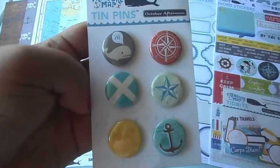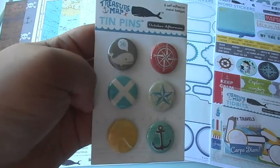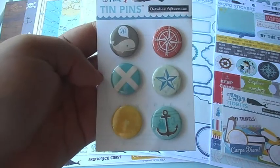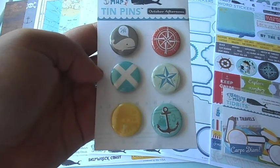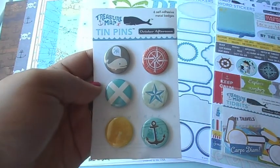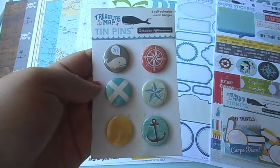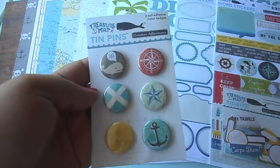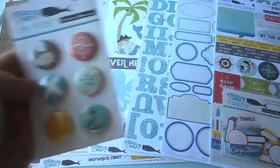So the first item that I have to show you here are these really cute flare badges. October Afternoon calls them tin pins, but basically they're just flare. You have a whale and a compass. Down at the bottom here we have a skull. There's an anchor and a star. So really, really cute. Definitely got that nautical vibe to it, but I think you could also use this for just everyday travel.